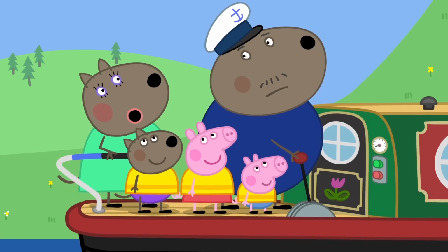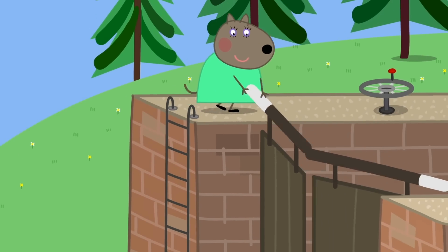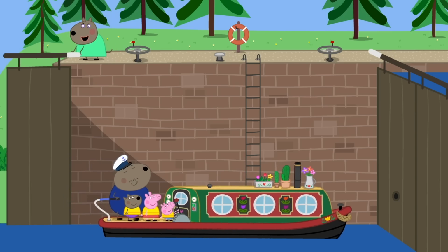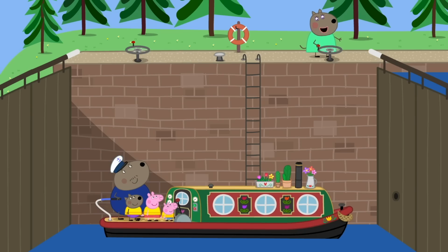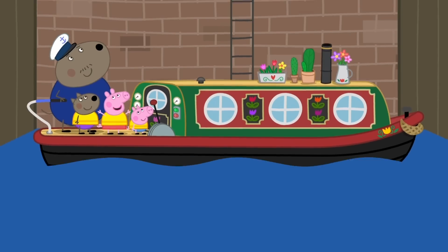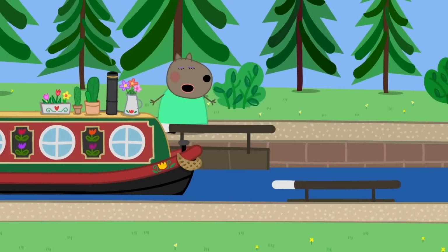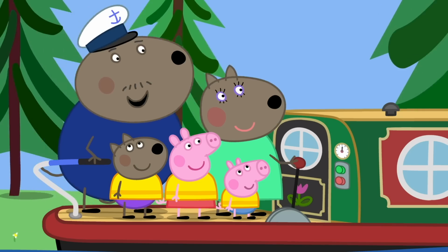There is, and it's called a lock. Watch, I'll show you. Mummy Dog is opening the gates to the lock. Take her in, Captain. Just wait there while I close these lock gates. Now I'm letting in the water from the top. We're going up. The rising water is lifting the canal boat up. Now I opened these gates. Take her out, Captain. Full steam ahead.